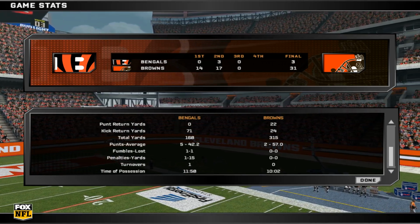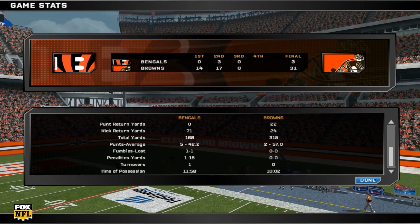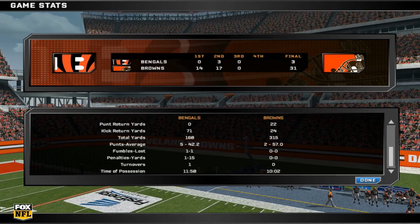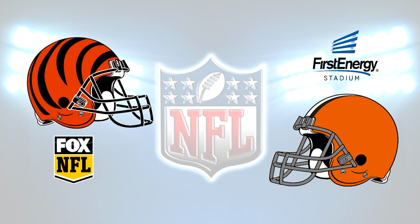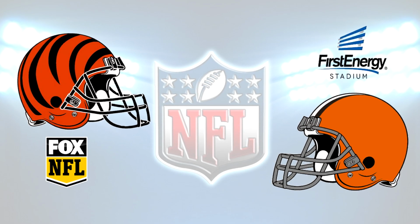And they've only had 98 yards of passing. The Browns, on the other hand, have had 245 yards through the air in the first half alone. And get this, no turnovers either. Let's see if they can play as well in the second half.